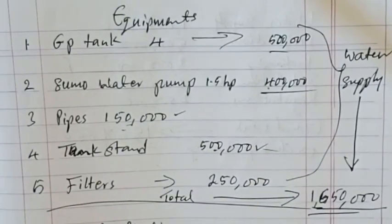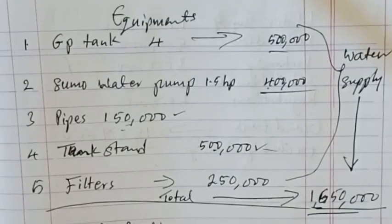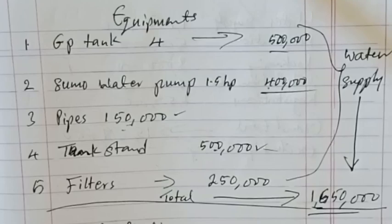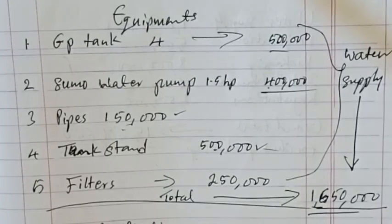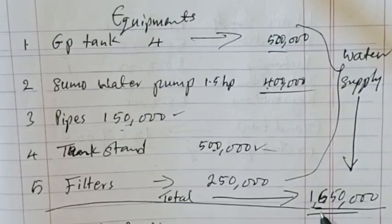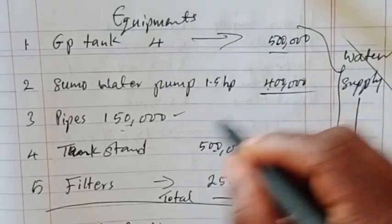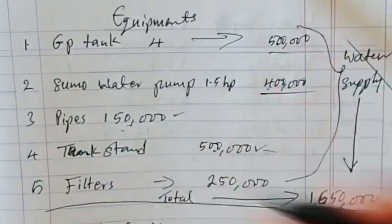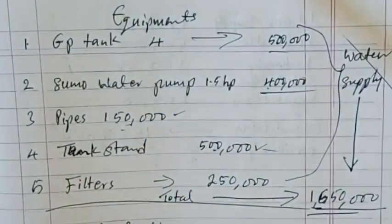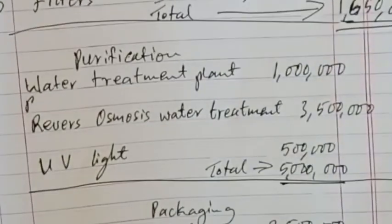You will need filters to connect from the tank stand, those filters that are always attached. Very, very important to remove sand and other impurities, because purification starts from there. So let's budget about 250,000. Now for water supply only, you already have about 1,650,000. This can be removed if you already have a water source. If you already have a borehole at home or where you want to set up the business, then this one is off. Let's take a step further.